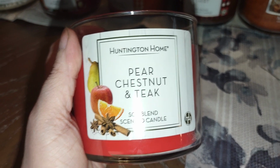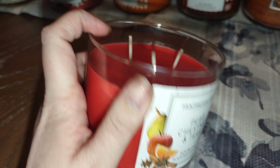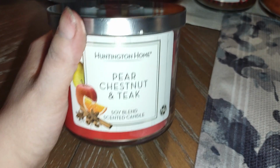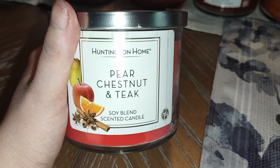I do apologize if you guys hear rain and thunder in the background. It is storming here in Northeast Ohio today. It literally is the perfect day to have these fall candles going, but unfortunately I do wait until September 1st before I burn my candles.